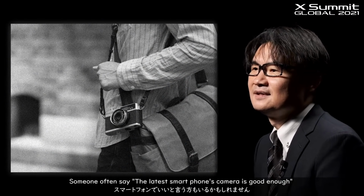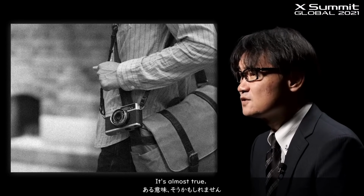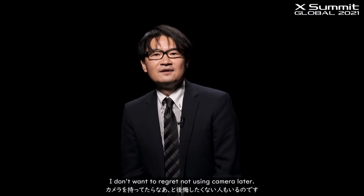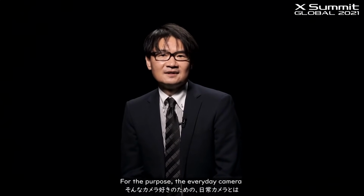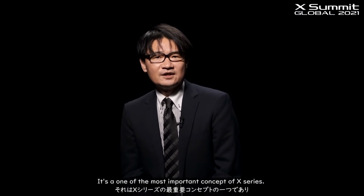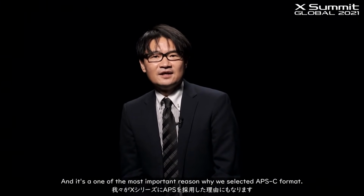Someone often says, the latest smartphone's camera is good enough. It's almost true. But in my case, it's not enough. I don't want to regret not using a camera later. For this purpose, the everyday camera should be as small and lightweight as possible. It's one of the most important concepts of X-series, and it's one of the most important reasons why we selected APS-C format.